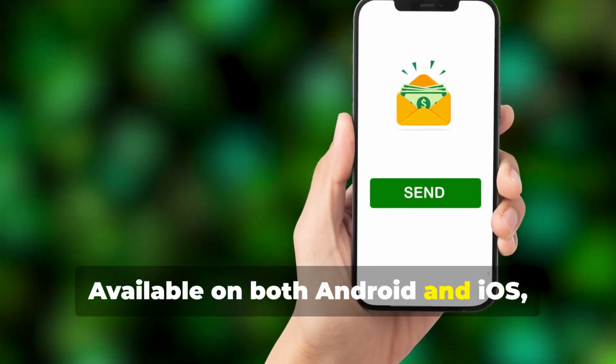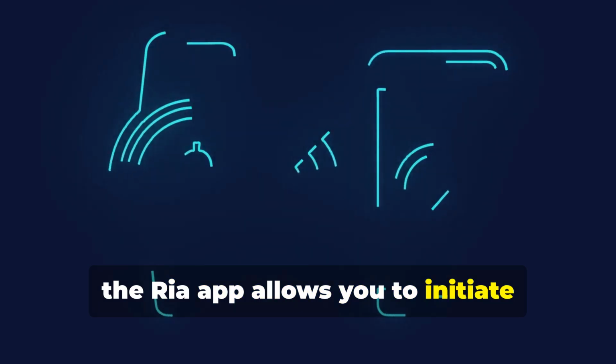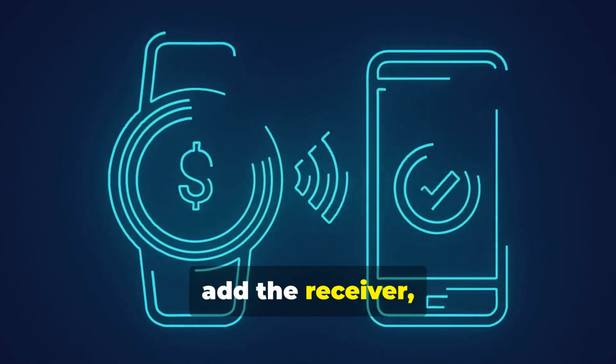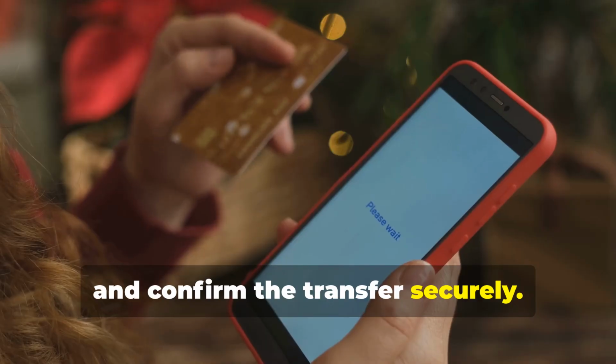Available on both Android and iOS, the Ria app allows you to initiate transfers right from your phone. Choose your payment method, add the receiver, and confirm the transfer securely.